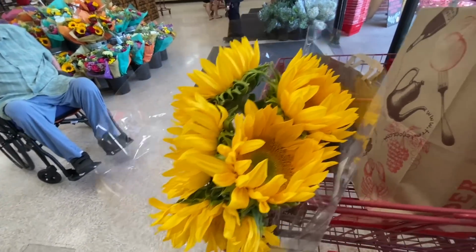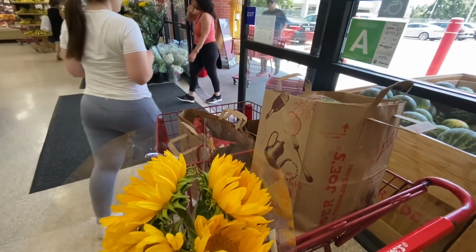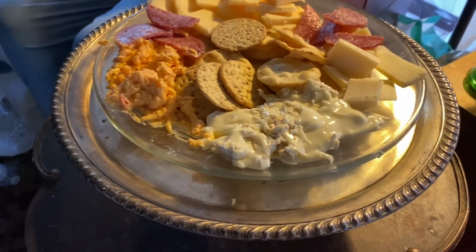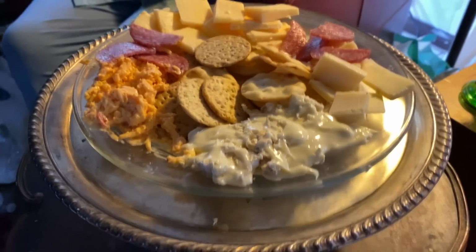And we have the flowers and all the goodies. Look at that. All right, you want to go first? A lot of that will be saved. But Moosey, we've already just had the first course, which was a couple of the cheeses that Moosey picked out. We didn't eat all of them tonight. And some of the crackers.